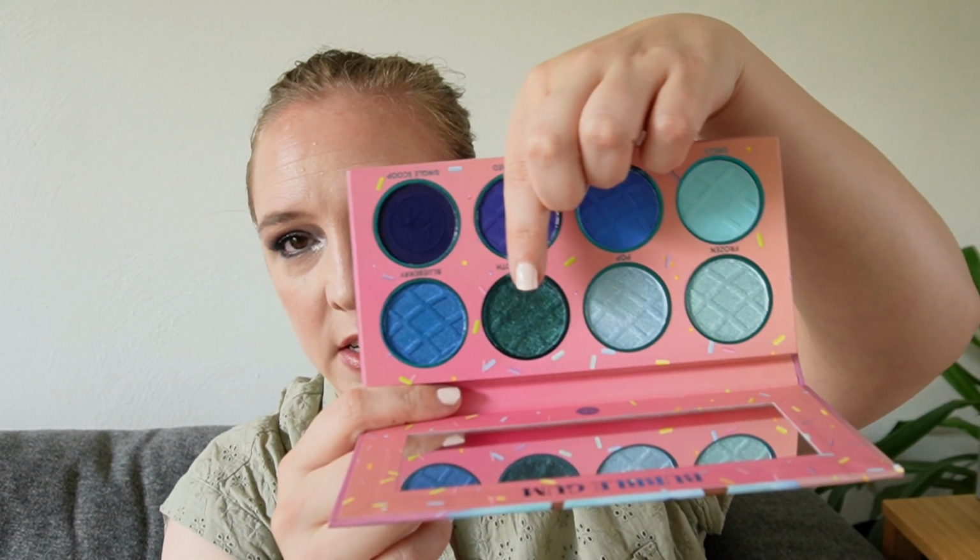While I do appreciate some of the shades in here, again, like with the Lunar Beauty, there's just one shade I really prefer, and it is this teal shimmer. So maybe that could be a contender for it to be depotted and then get rid of the rest of the palette, because I kind of keep it around for that one shade.